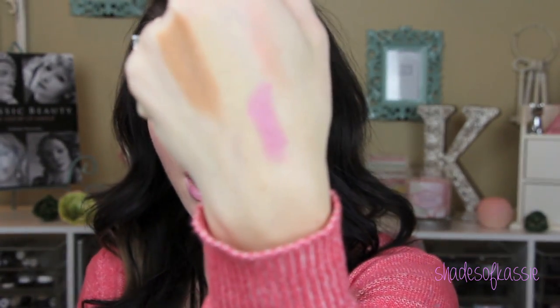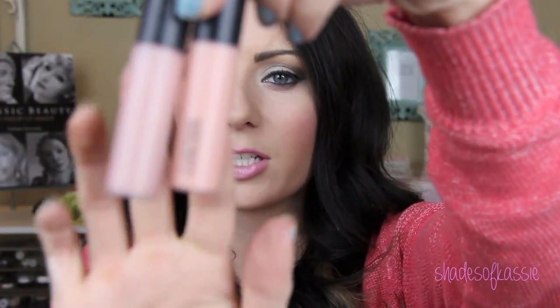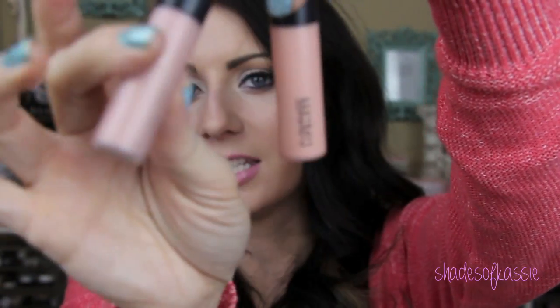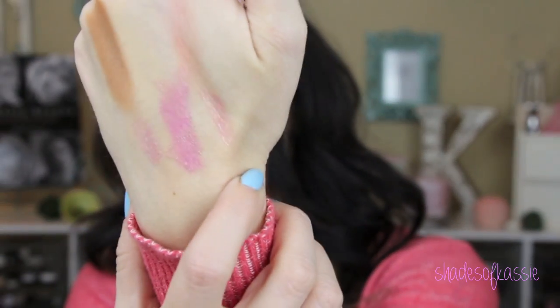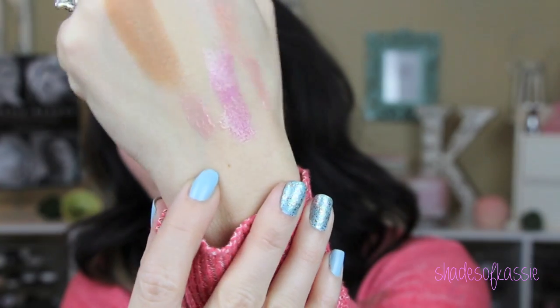There it is right there. But I've been loving to top it off with either Oyster Girl or Underage from MAC. This one is Oyster Girl and this is Underage. So Underage is a little bit more of a peachy nude. And then Oyster Girl, which is what I have on over Snob right now, is a little bit more of a pinky nude. Here's Underage and here's Oyster Girl.